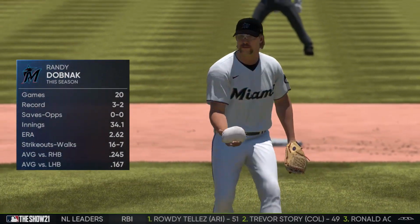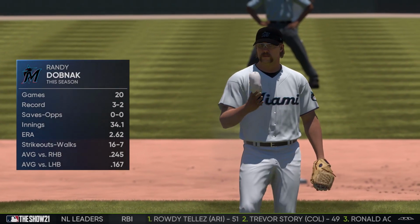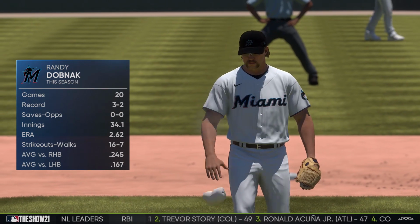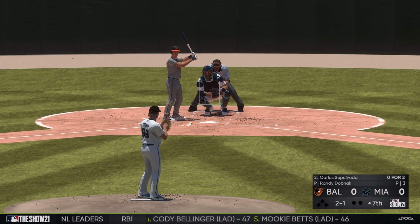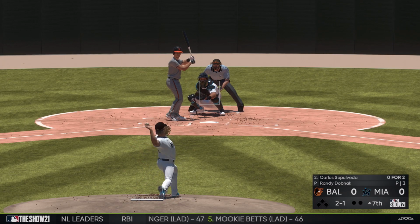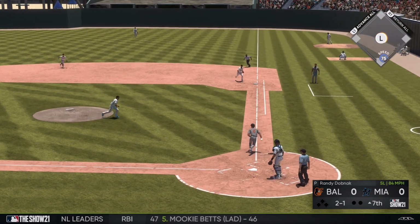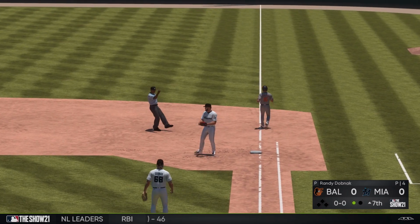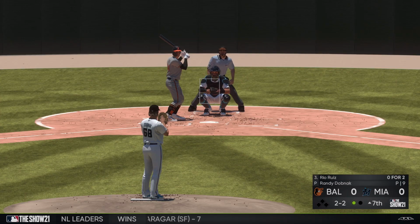And he gets Trout down. That'll bring in Randy Dobnak to relieve Max Meyer. Don't know why you wouldn't have pinch hit for Max Meyer. He did get the hit, though, so I guess you can't really argue with it. But a 2.62 ERA for Dobnak facing Sepulveda. This one's a chopper over back to Dobnak, who throws it on to first for out number 1.